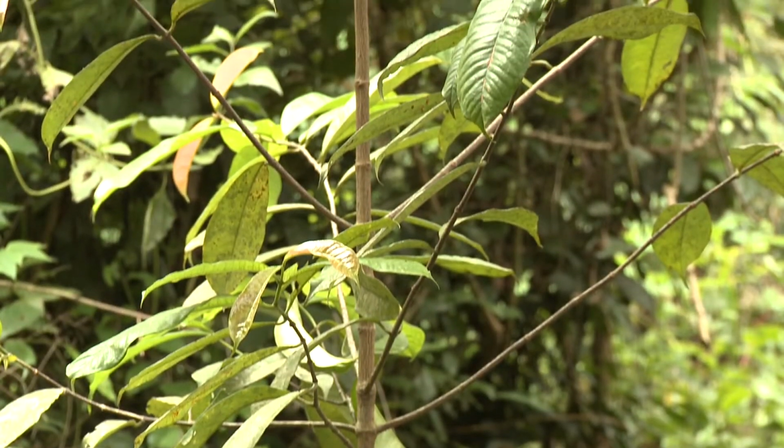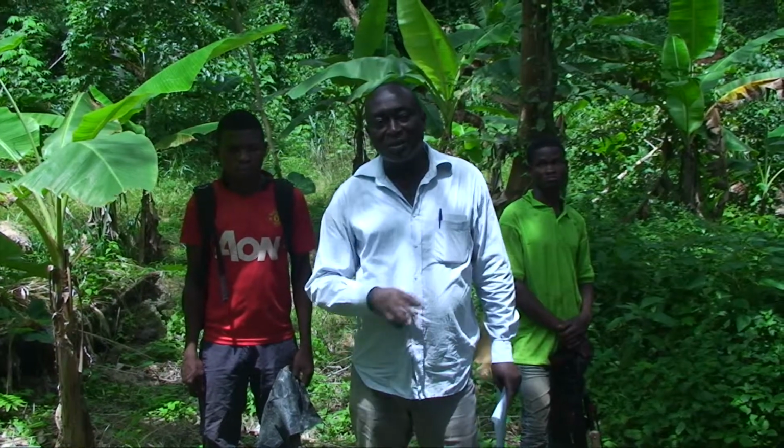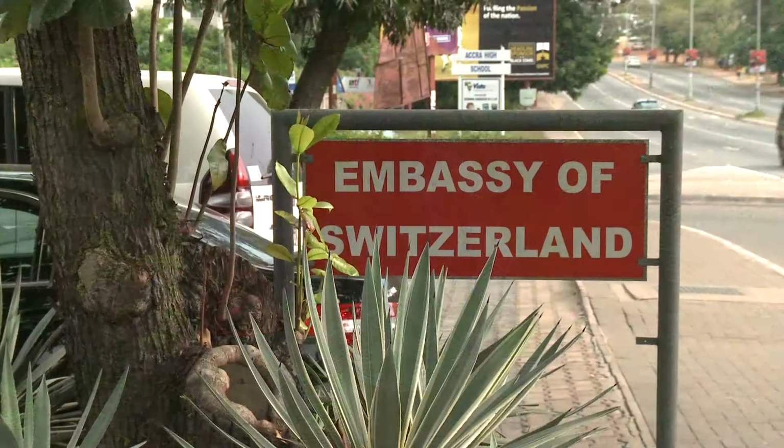It could provide increased revenue to the country if we can export just the seeds or the oil at some point. It will provide more jobs, and therefore increases again the value of our forest to local people, for which forest management is all about people.